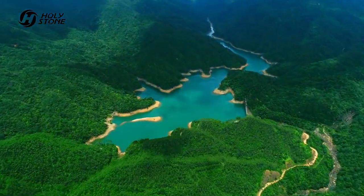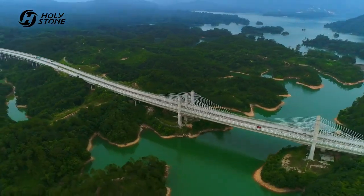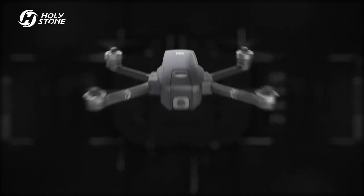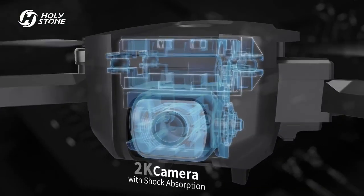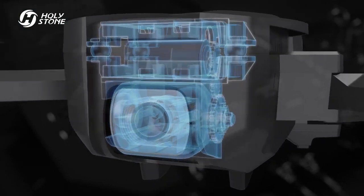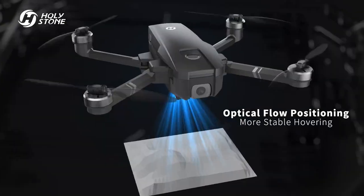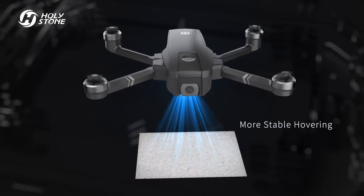Traverse landscapes and experience a visual shock beyond imagination. HS720 eye-catching debut. The 2K video camera with shock absorption can tilt 90 degrees down to take bird's-eye view shots. Optical flow adapts to various ground textures for stable hovering indoors.